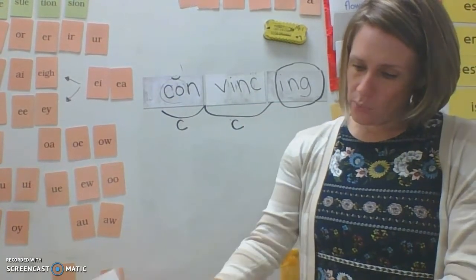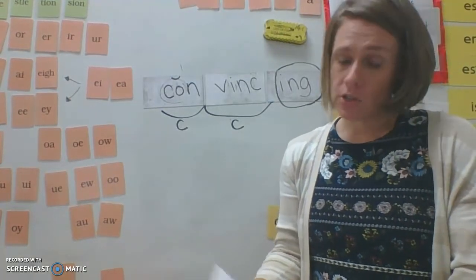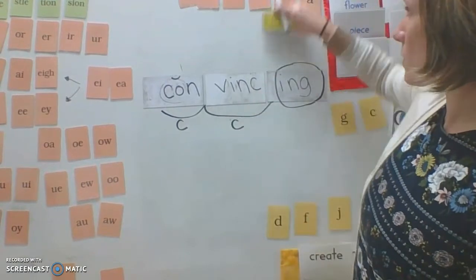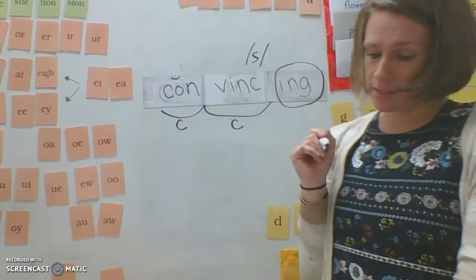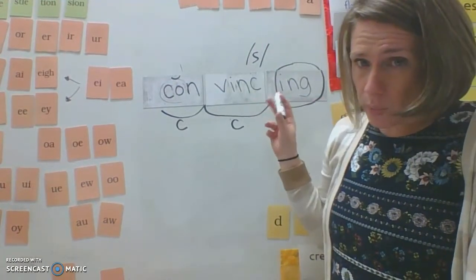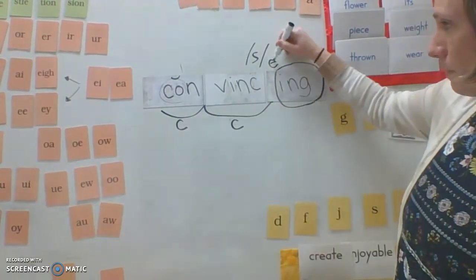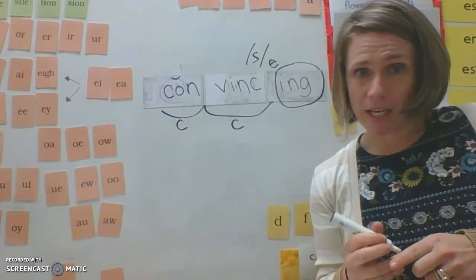And one thing that we haven't done before with our marking, but we're going to start doing, is that if we have, like how the C is here, but it sounds like the S, we're going to put the sound lines and put the S above it so that we know it's the S sound. And as always, when we have a silent E at the end, we put the E up here to show that it should have had an E, but it dropped off for the ing. Oof, a lot of rules, I know.